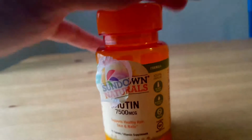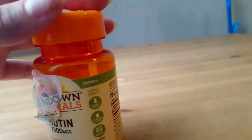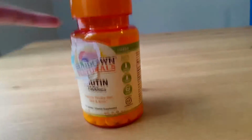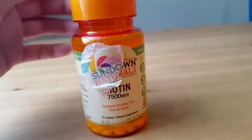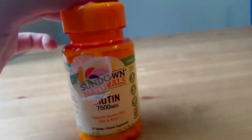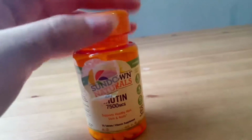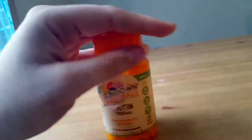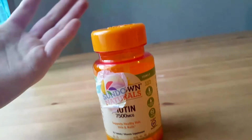Hello, today I'm going to talk about the Sundown Naturals. I tried ripping this little sticker off, so I apologize if it looks a little crooked, but here it is. The Sundown Naturals Biotin. So it is 7,500 micrograms, and these vitamin supplement tablets are great for, say, your hair, the health of your nails, your skin, and that's definitely what I use biotin for.